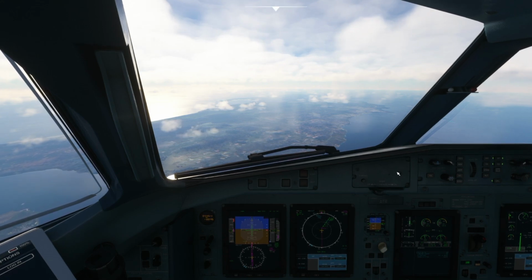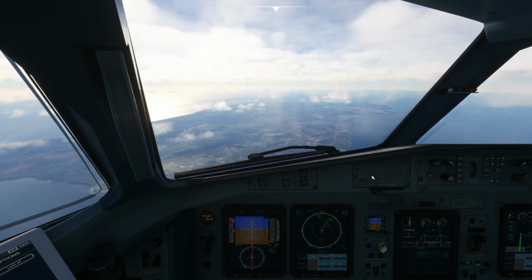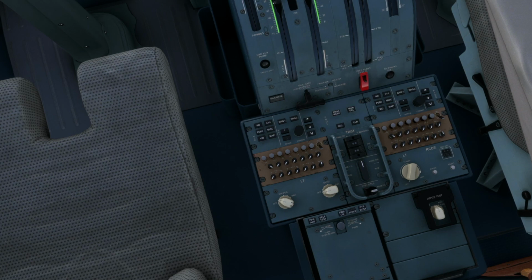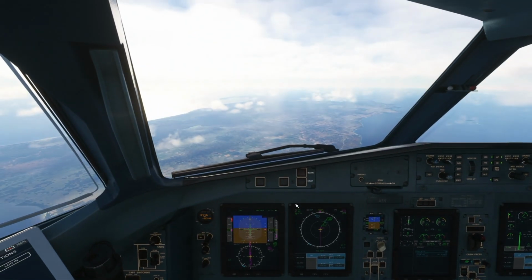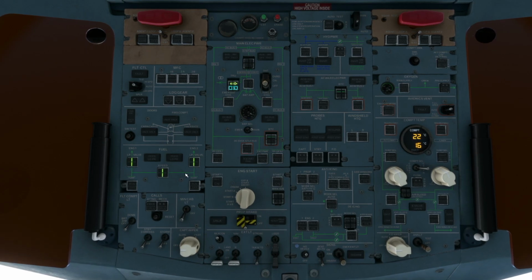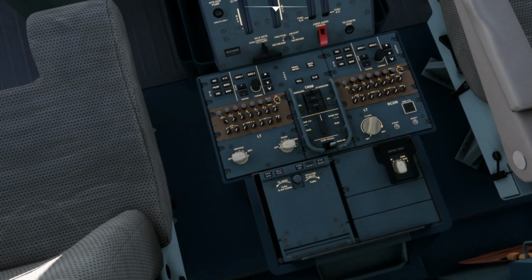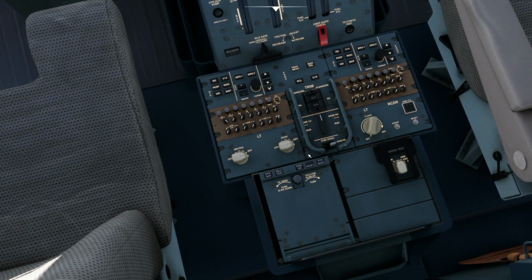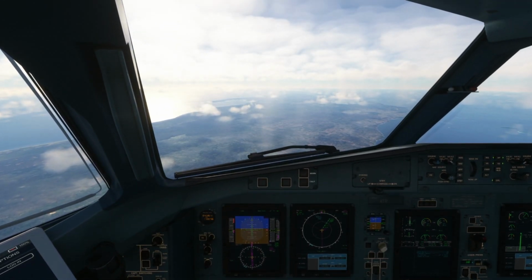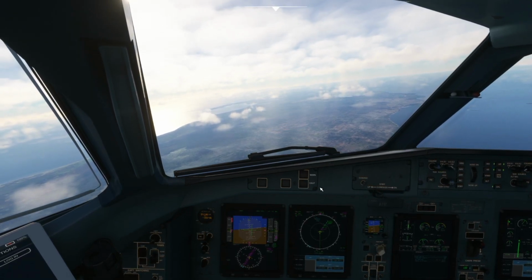Is that rain there or just clouds? I think it's just clouds. That looks like rain there. Yeah, it's actually just a bit easier to see because we've got the glare. How do we turn on the lights up here? Is it also down here somewhere? Oh yeah, literally right here. Cool. Just a bit easier to read. Does kind of look like rain actually.